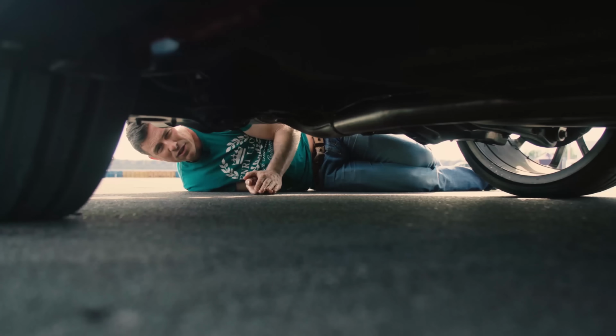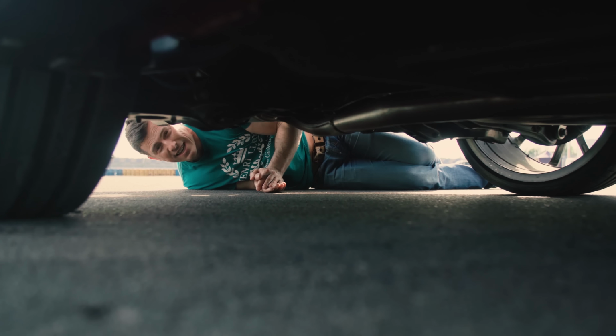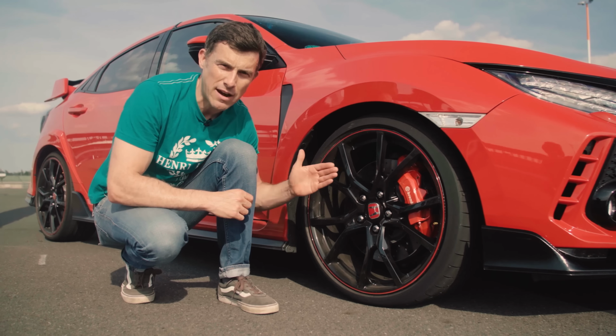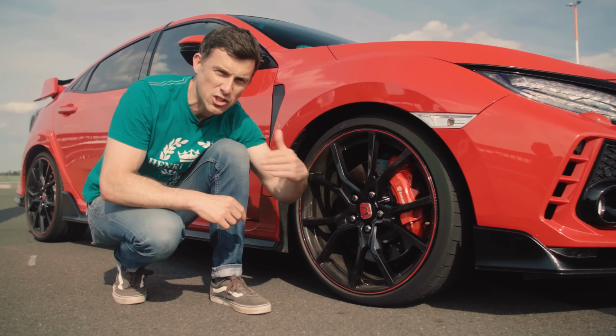That rhymed. Unlike the old Civic, this new one has fully independent rear suspension, and that improves stability and comfort. Speaking of which, you get 3-way adjustable dampers as standard. There's massive 350mm Brembo brakes up front for maximum stopping power. Also, when you're going around a corner, the car automatically applies a little bit of brake pressure to the inside wheels to help you turn faster.